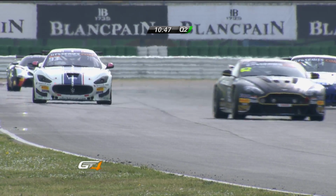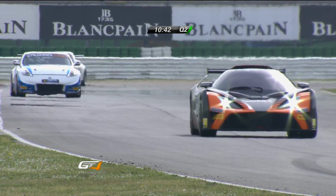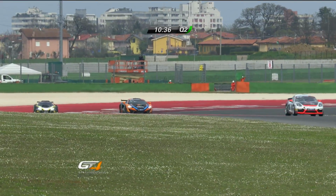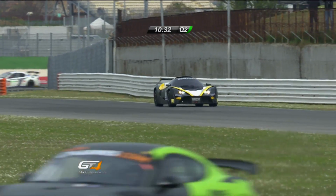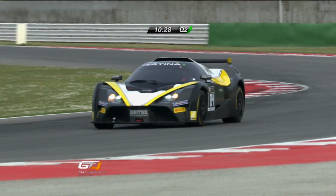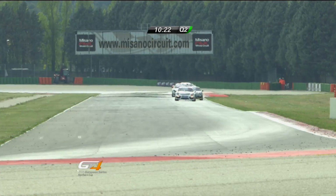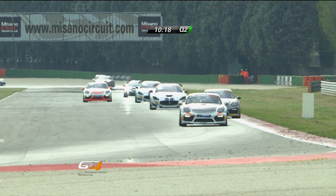You can see the Academy Aston Martin weaving across circuit back and forth, a troop of Scuderia Vioba course Maseratis, the one and only Nissan 370Z, and Porsche Caymans and KTM crossbows as far as the eye can see. 33 cars showing the growth of the GT4 Euro Series, and this year, of course, split into two elements: the Northern Cup, which we're watching here, and the Southern Cup, which will start slightly later in the championship year.